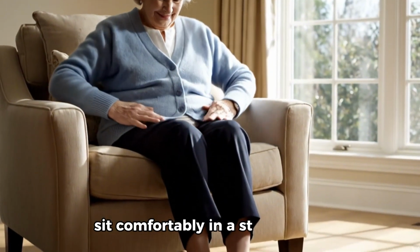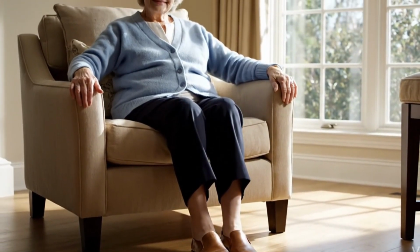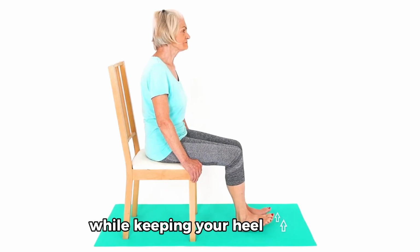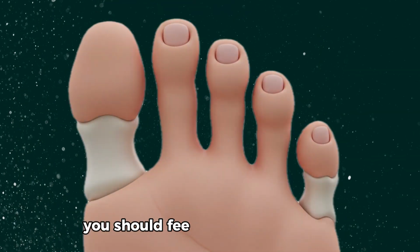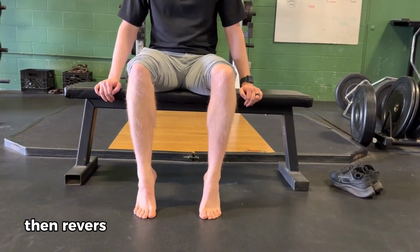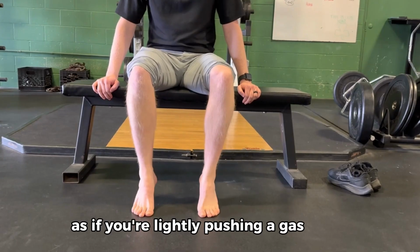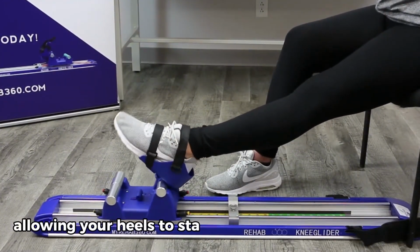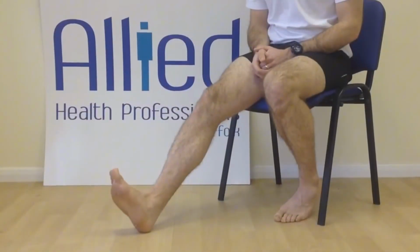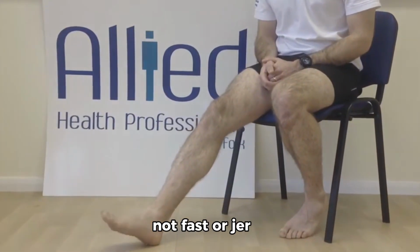Sit comfortably in a sturdy chair with your back supported and both feet flat on the floor. Now, slowly lift your toes upward while keeping your heels planted. You should feel a gentle tightening in your shin muscles. Then reverse the motion. Press your toes downward as if you're lightly pushing a gas pedal, allowing your heels to stay in contact with the ground or slightly lift naturally. Move in a smooth, controlled rhythm, not fast or jerky.